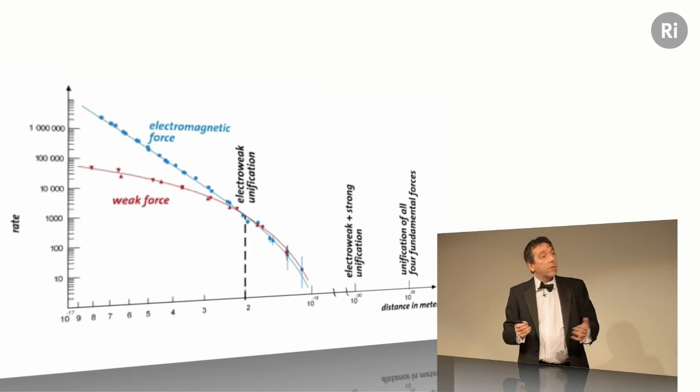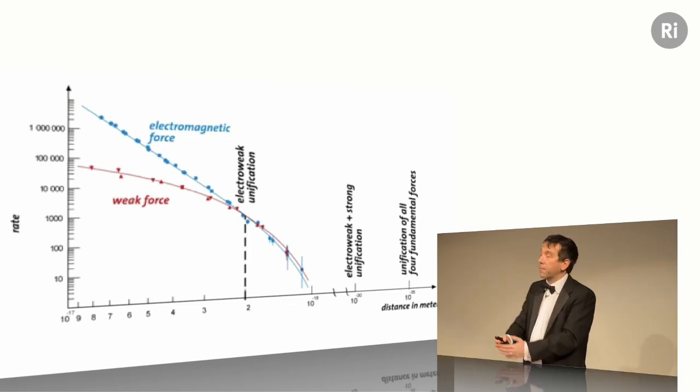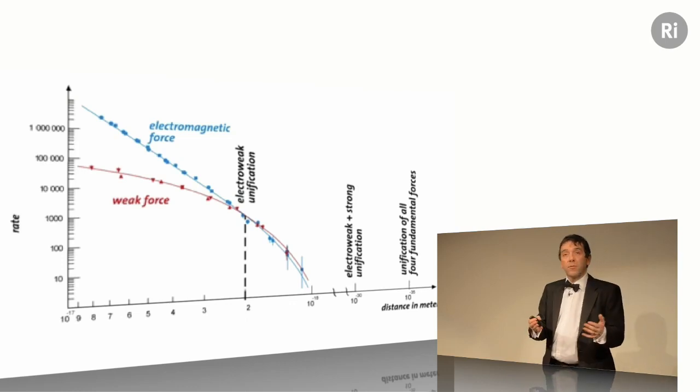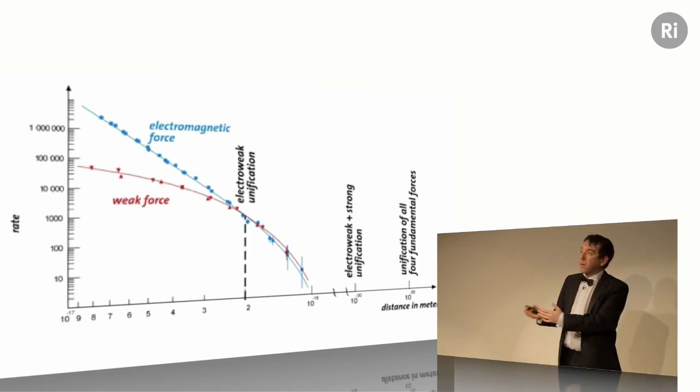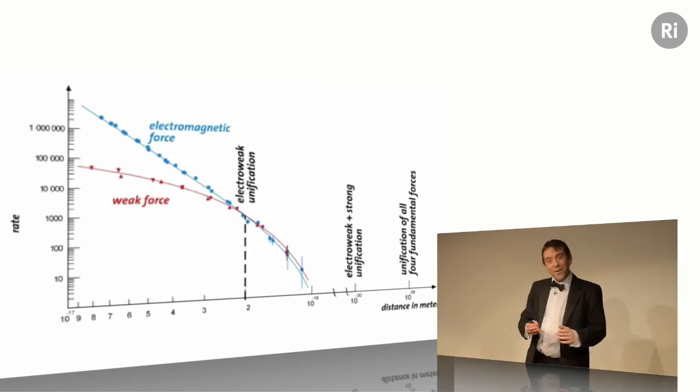That's why it's called the weak force, it turns out. The weak force doesn't happen very often because the W and the Z are heavy. And the electromagnetism happens more because the photon is light. But that's not a pun, actually. The photon isn't as heavy.